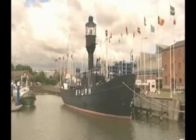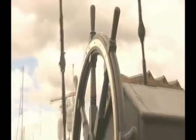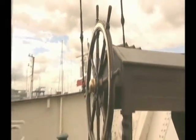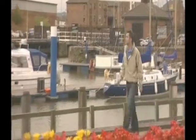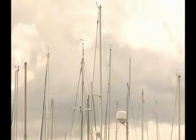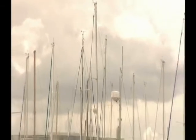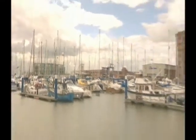Enjoying her retirement in Hull's marina, the Spurn served for 48 years as a vital navigation aid for the River Humber. On board you can see exactly how the crew lived. Hull's attractive marina opened in 1983 to accommodate the increasing demand for leisure craft moorings. There are berths for 300 varied craft, and many are members of Kingston Upon Hull's yacht club.